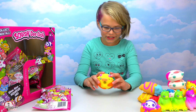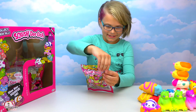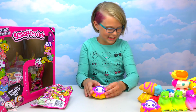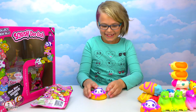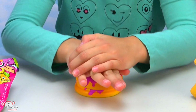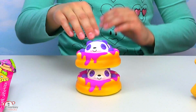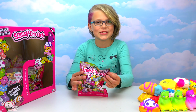Oh, we got another duplicate. Moo, moo, moo. Oh, we got the same. It looks like we got the same panda. Panda squish. I really hope this one's the turtle burger. I've been wanting that one so bad.